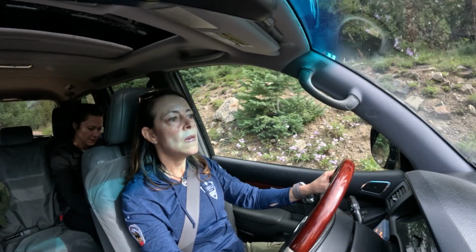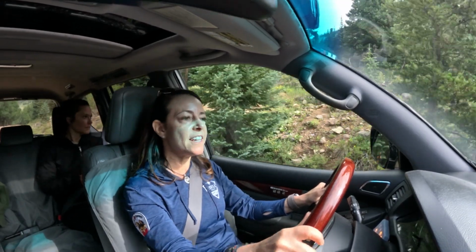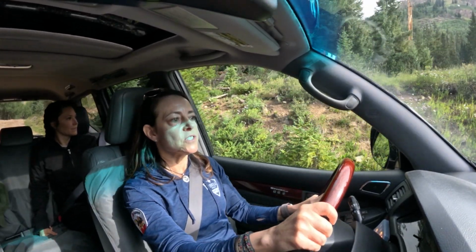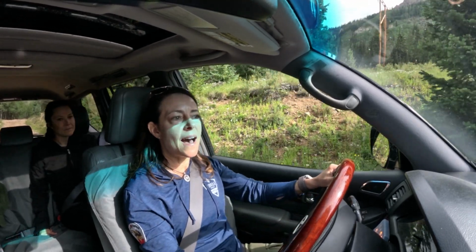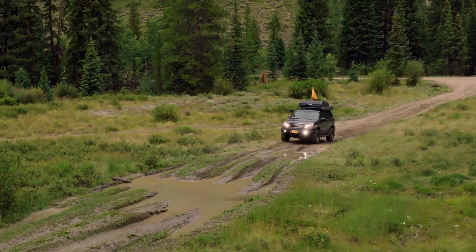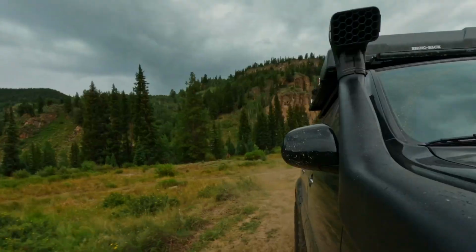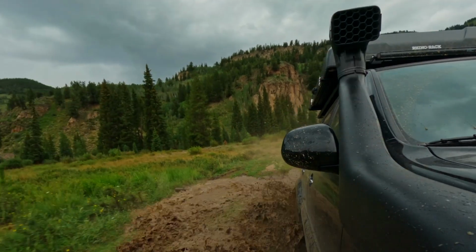All right, so we are going up a really rocky pass here in the Lexus GX, and there's some interesting modifications on here, including an Icon adaptation to the front suspension. It just feels incredibly smooth. You can't see what I'm seeing, but this is pretty amazing.